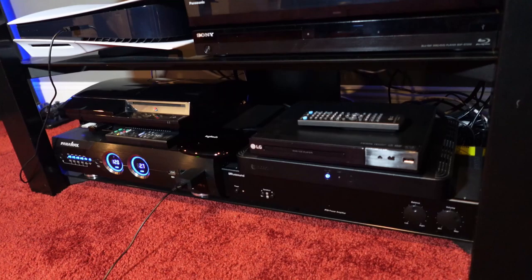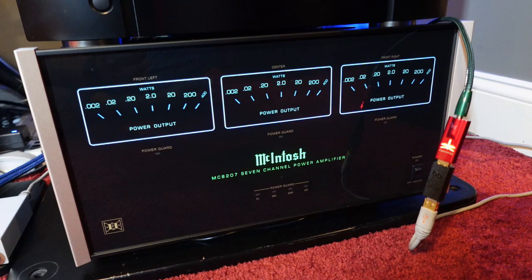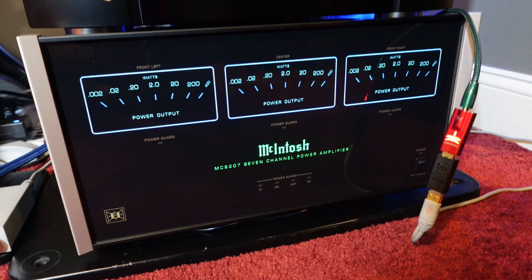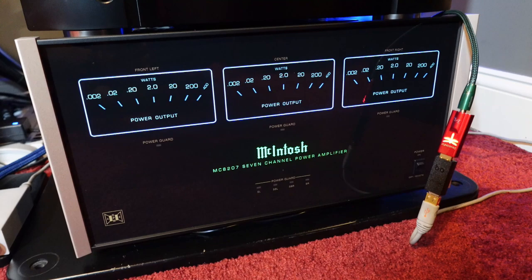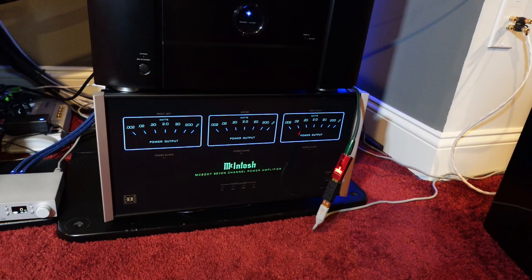running in bridge mode. And then for my bed layers, this is one of my favorite amplifiers on the market: the McIntosh 8207. I didn't want to get the MC207, because the display was just too bright for the front of the room. So I ended up getting this one, and it does wonders.